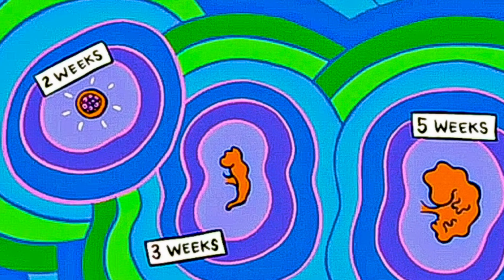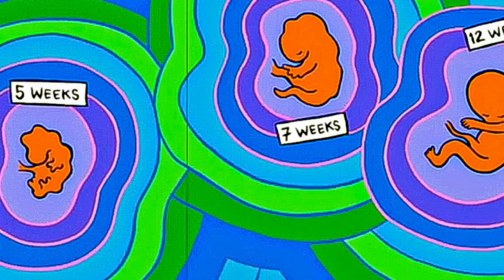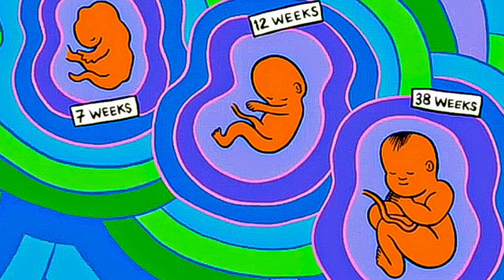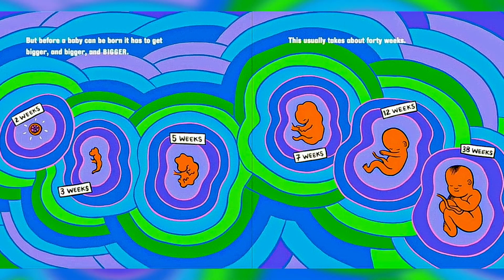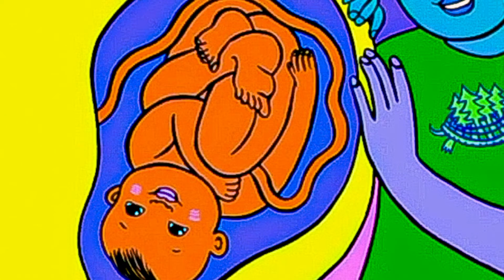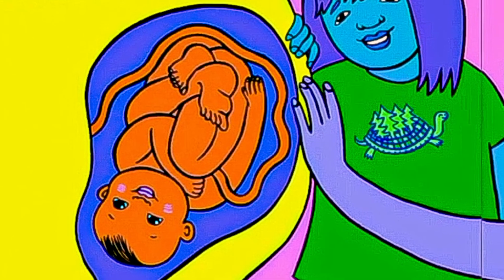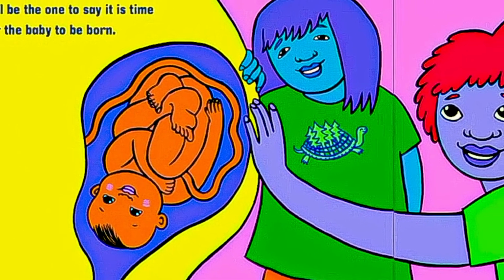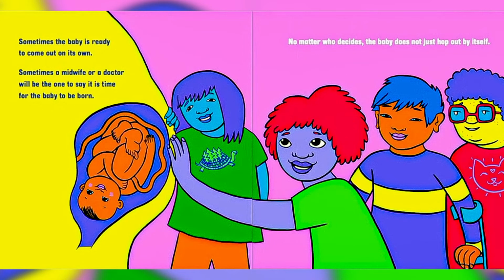But before a baby can be born, it has to get bigger, bigger, and bigger. This usually takes about 40 weeks. Sometimes the baby is ready to come out on its own. Sometimes a midwife or a doctor will be the one to say it is time for the baby to be born. No matter who decides, the baby does not just hop out by itself.